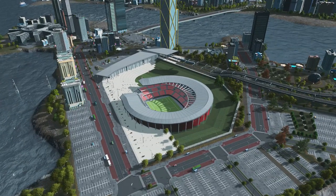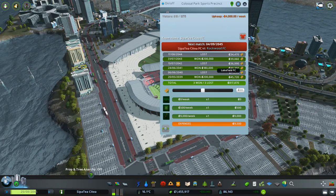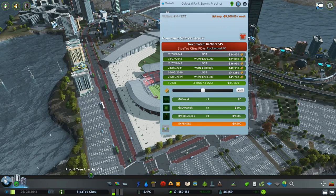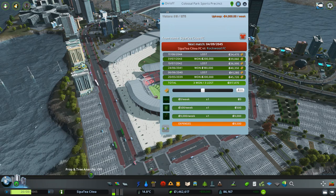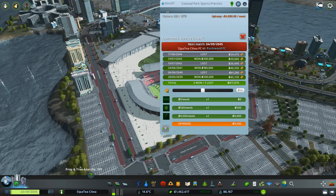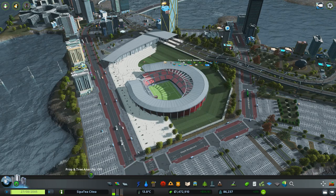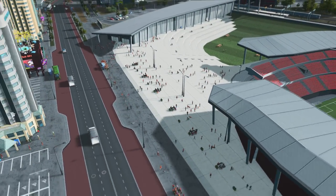Let's see how the matches have been going. Oh, we've lost a couple of matches. Oh, that's not good. Next match against Rockwood FC. This is Sipatea City FC. 4th of the 9th, so a couple of weeks. A lot of upkeep. I'm spending all the extra money on the training and effort like you're supposed to. But there we go. You win some, you lose some. But yeah, we've got this area here. Really used well. Lots of people coming and going here.